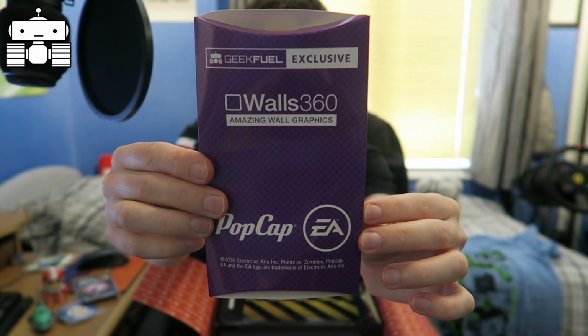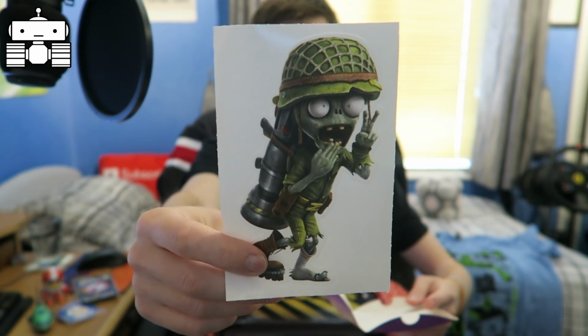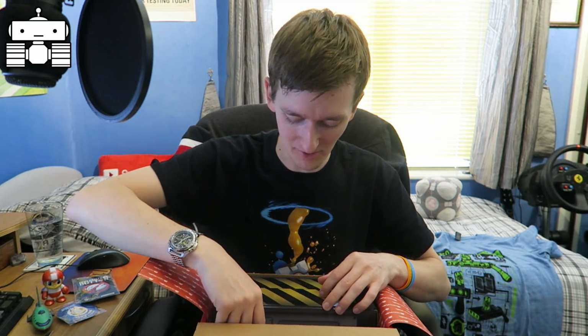Next up, Plants vs Zombies Garden Warfare 2, Geek Fuel exclusive. It seems to be a wall graphic, according to what it says on the back. I wonder if you could get different things on this. I got this guy. Whether they give you different options in different boxes, possibly, I'll find that out and let you know. But yeah, wall graphic, so you can stick this on your wall. It's something that we've never had before from one of these boxes, so pretty cool.